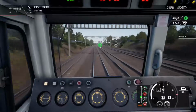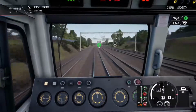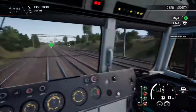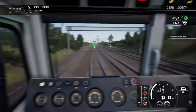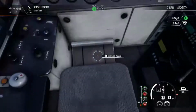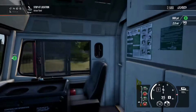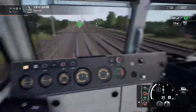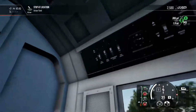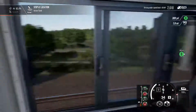All right, I'm just gonna get off the throttle here for a little bit. I do like the sound of that engine when, once I go on to full power, it's got a nice, yeah, you know what I mean. Excuse me, I might have to take me a little nap after this.